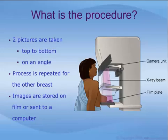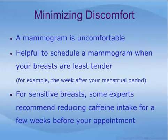Once the breast is in place, a special camera takes 2 X-ray pictures of it, one from top to bottom and one at an angle. The process is repeated for the other breast, and the images are stored on film or sent directly to a computer. A mammogram can be uncomfortable.